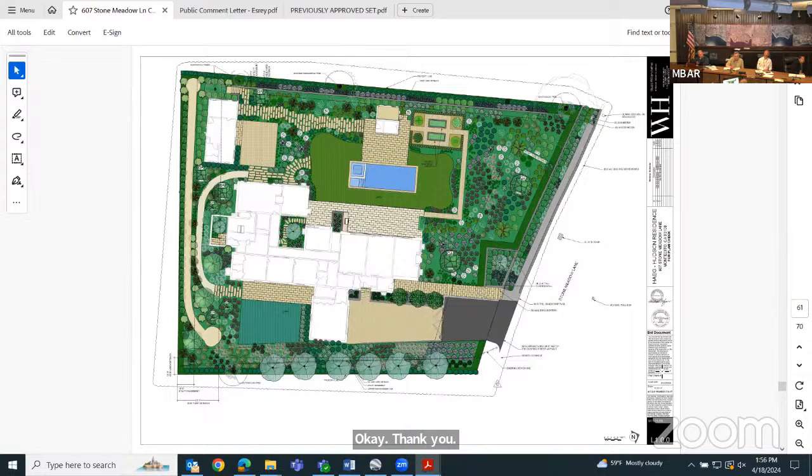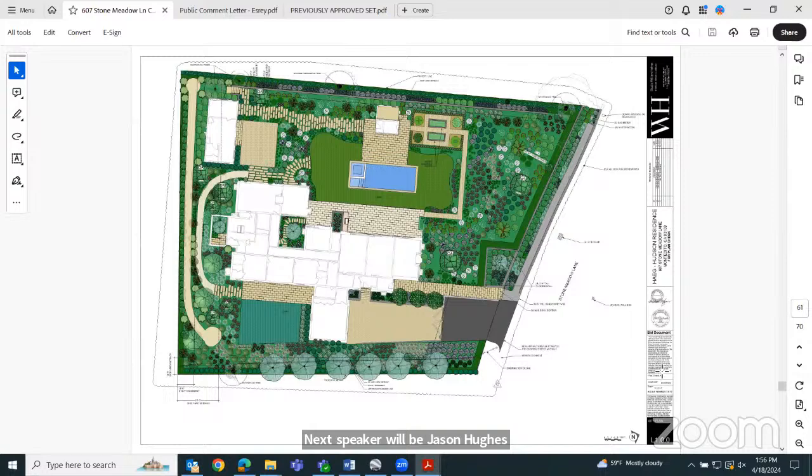Next speaker will be Jason Hughes. Hi, this is Jason Hughes, and I'm actually Sharon's husband at 571. So it's the one down there next to the stalls. I just had one question, and then I'll have one comment. That swale that you were just discussing, where is that planned to drain? Where is that supposed to go in the new plan?